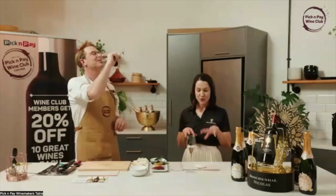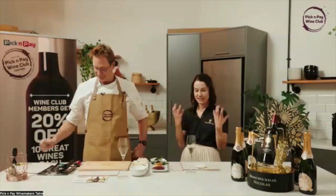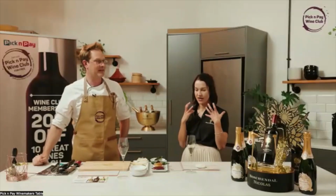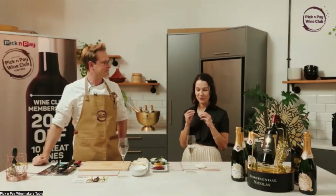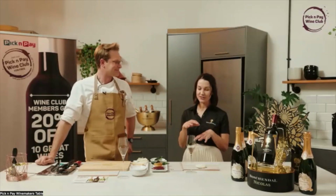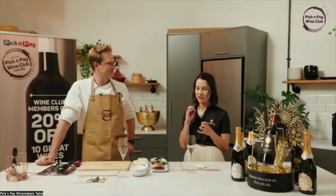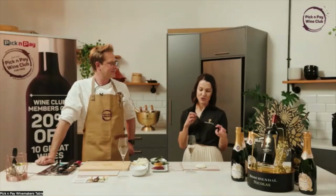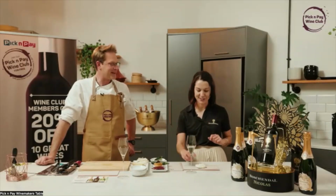What's so wonderful about this is that, like you just mentioned, that feta, that creaminess, and how it actually coats your palate, and then also that lime and that citrus coming through. But it's so in line with the style as well, and with Cap Classique, that bit of acidity and that crunch. It just adds that bit of extra touch.